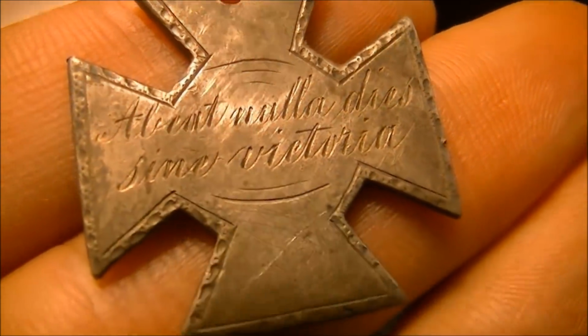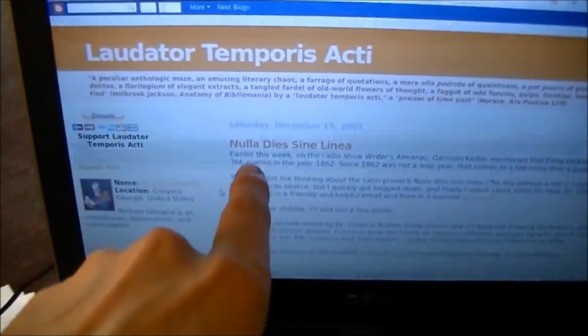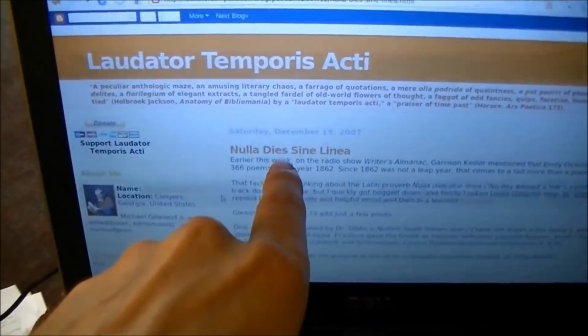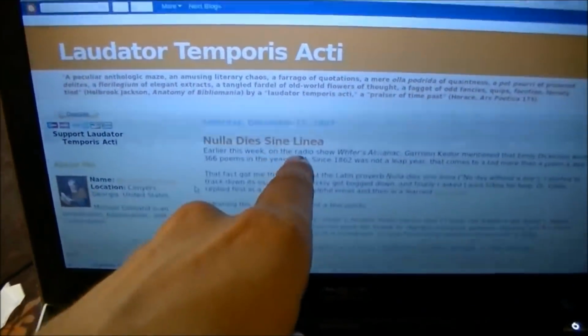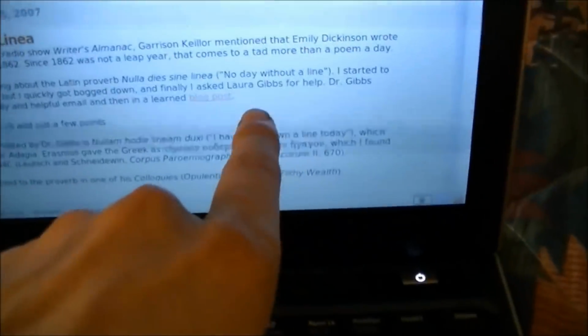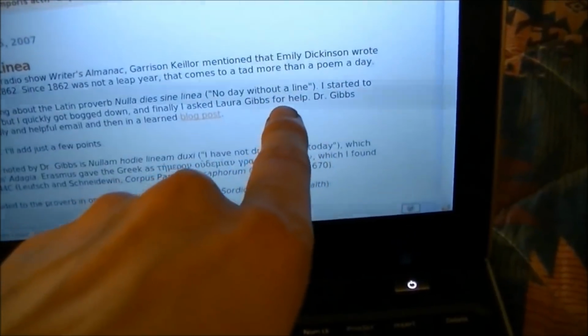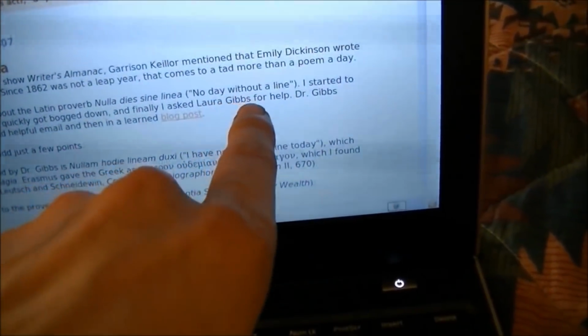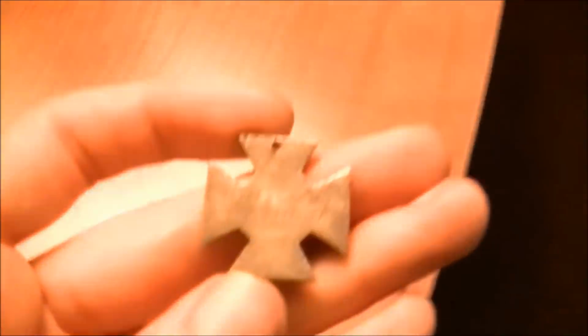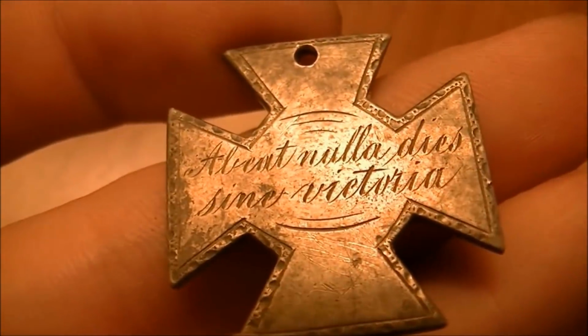Can't figure it out. But I did find out enough to know that this part here, I'm just going to show it briefly, the... not sure how you pronounce it, but nulla dies sine linea, once again, I'm probably botching this real bad, but in Latin, the whole thing means no day without a line. So if you take off the last part, it means no day without, and then from seeing that, it made more sense trying to figure out the last part. It's a little tough to see the cursive on there.